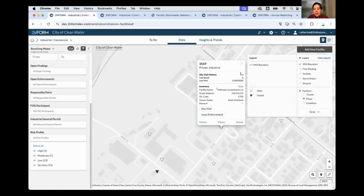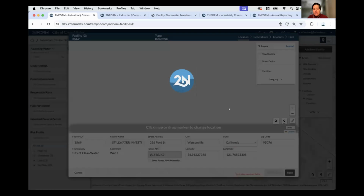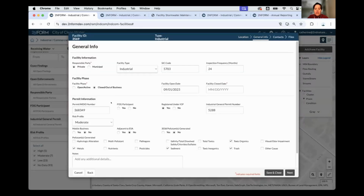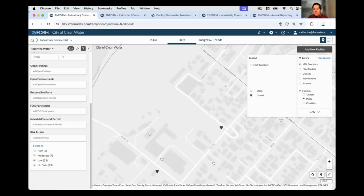Here's the one that I'm going to close out, and it does have a whole history of inspections and follow-ups. So I don't want to lose that. Instead of deleting this, what I'll do is come into its inventory and just change it into a closed out business, indicate when it closed, and save it. And it was as simple as that. Now it is closed.